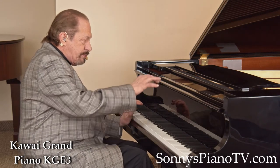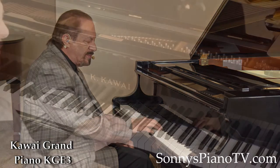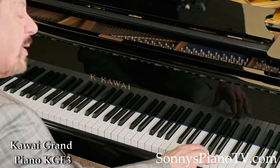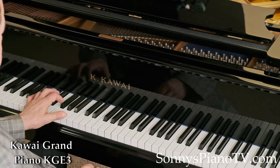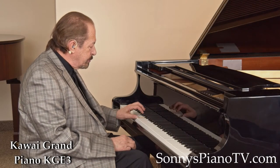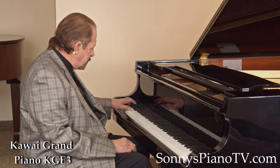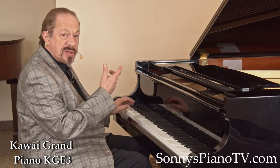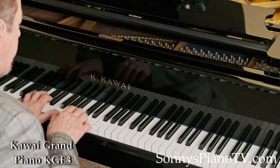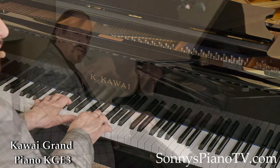Listen to the mid-range. Nice. Kawai's. Listen to the bass. Big bass. Lots of colors in here.